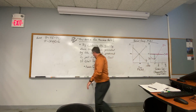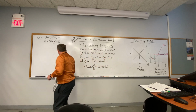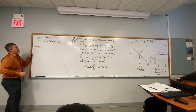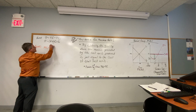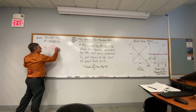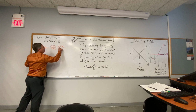So let me put another note to hopefully gel this back together. That last chapter we did last week, by the way, is real important, because that's going to be put to use here. So marginal cost was equal to the change in total cost over the change in quantity, which was also equal to the change in total variable cost over the change in quantity.